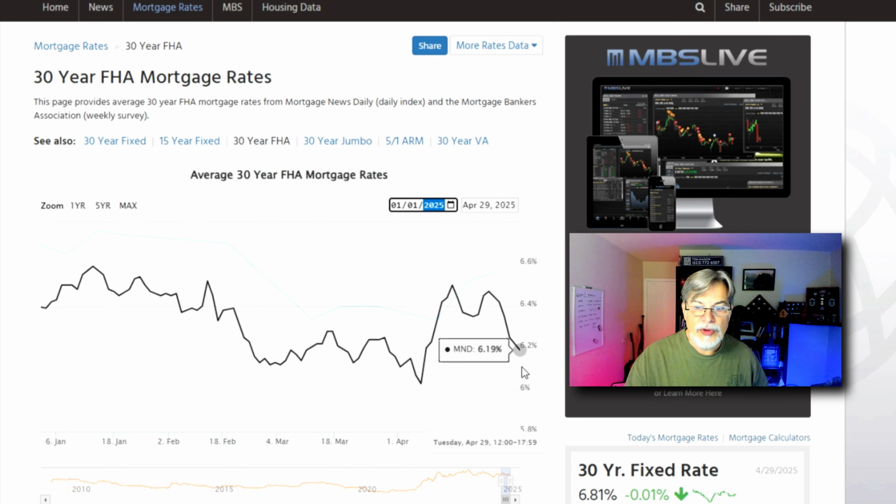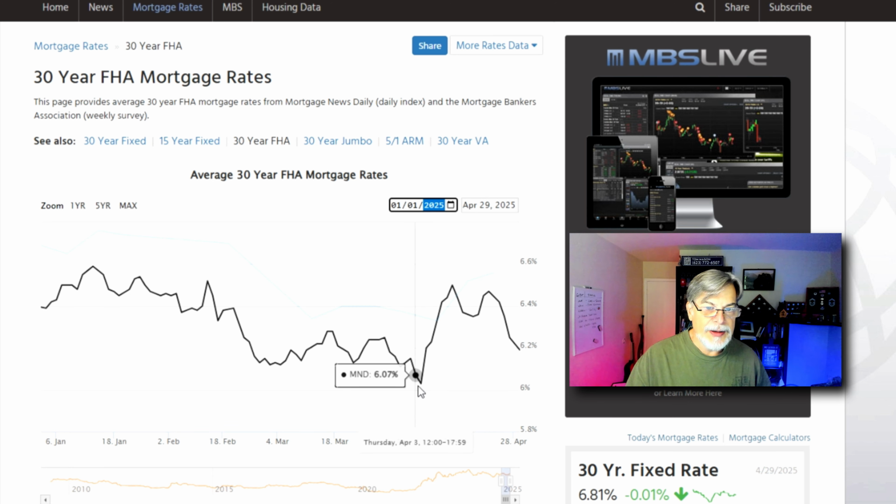The point of this is you've got to strike when the iron's hot. When you see rate drops like we saw back on April 4th, it's probably a good time to be pre-qualified and maybe lock in a rate if you know the house you're going to buy.